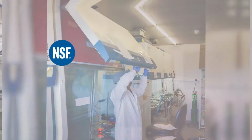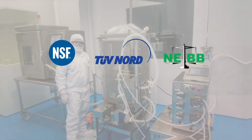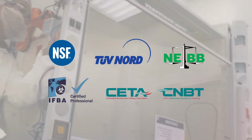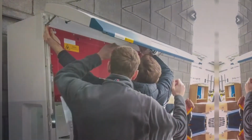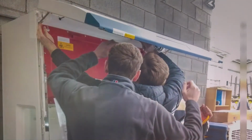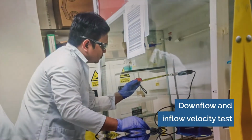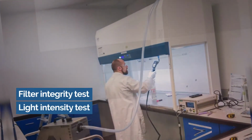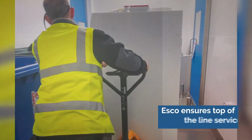Globally, we have NSF, TUV Nord, NEBB, IFBA, and SETA CNBT certified field service representatives who are able to service many kinds of equipment. We conduct Biosafety Cabinet certification, which includes downflow and inflow velocity test, filter integrity test, light intensity test, and noise level test.